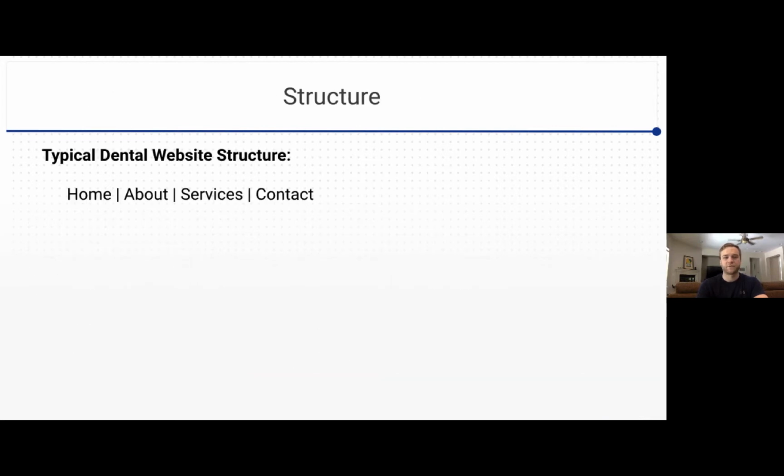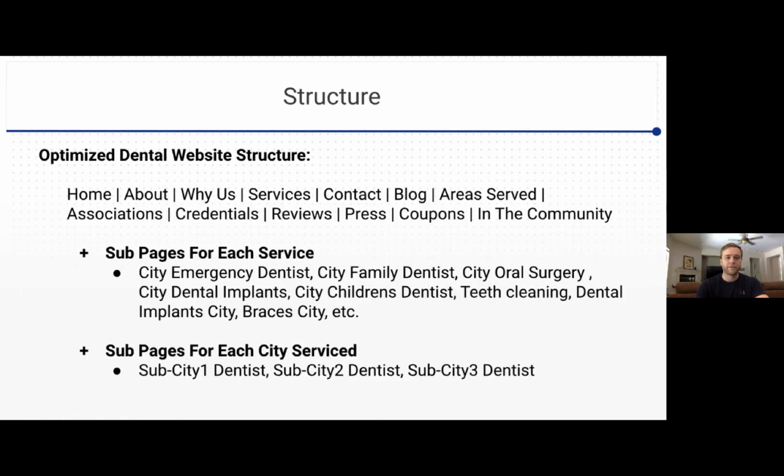So the typical dental website structure that we see is something like this. They have a home, about, a services page, and a contact page. And that's not going to cut it. What you're going to need is the optimized dental website structure. So the main pages, something that you might see on your menu bar: home, about, maybe why us, right? Like I said, people like to do business with people. So you want to say, why should we choose you over some other dentist?